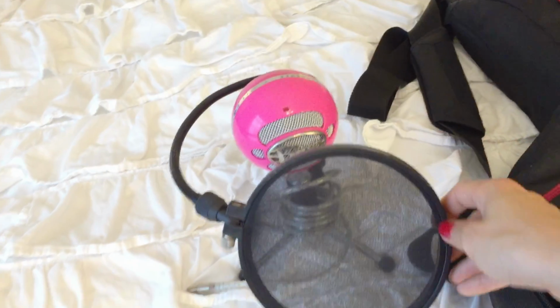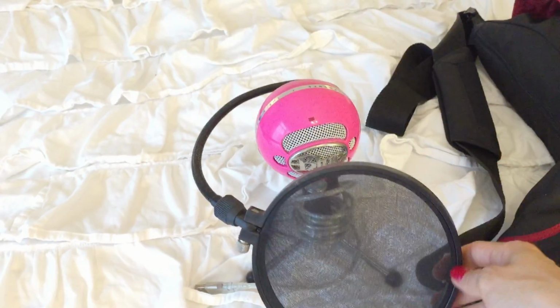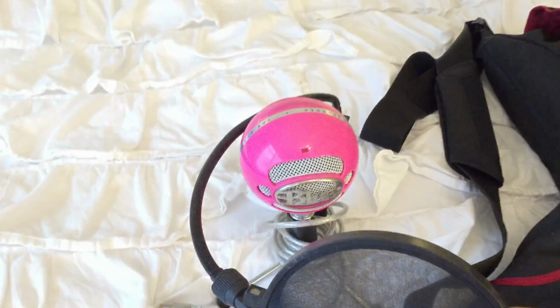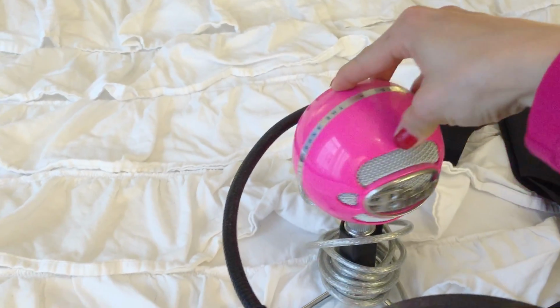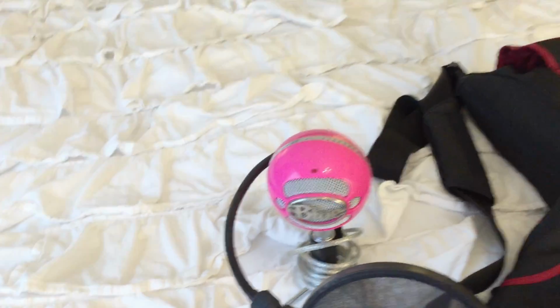This one is an external microphone that I plug into my computer when I want to do voiceovers, and this one is by Blue, and I think it's called their Snowball, and you can get different colors, but my boyfriend got this one for me, and he got me it in pink because I love pink.